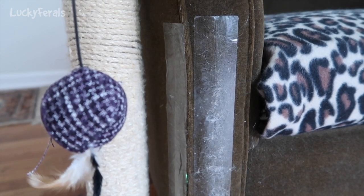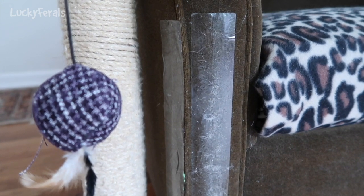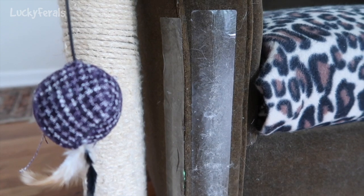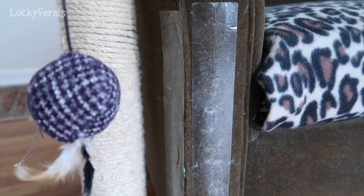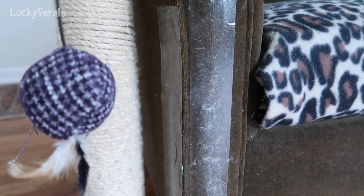The hope is that when you pull these off, then the cat doesn't go back to scratching where these were, that this is more like a training method, so it trains the cats, okay, don't scratch here, and then when these come off, they continue not to scratch there. So I just wanted to make that quick update.